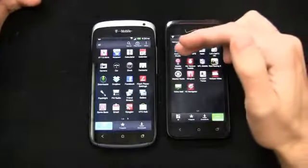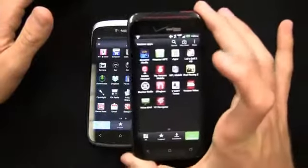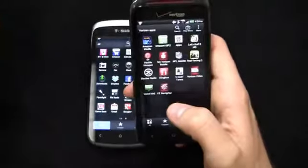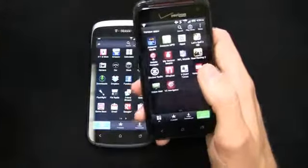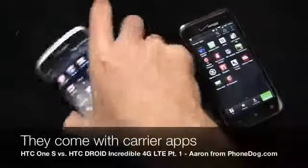So here you can see the Verizon stuff: Amazon MP3, Vcast apps, Let's Golf 3 HD, Mobile Hotspot, My Verizon Mobile, NFL Mobile, Real Racing 2, Slacker Radio, Slingbox, Vcast Tones, Visual Voicemail, which, like I've said in the past, is an additional $2.99 per month. VZ Navigator, Verizon Video, and that's your Verizon suite of applications.